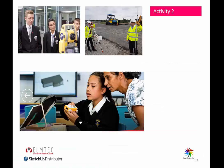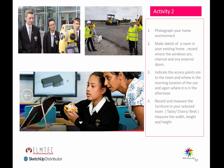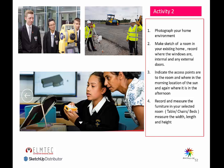So within the activity sheet, with activity two, we're going to start by photographing your home, make a sketch of the room, indicate the access points, and record and measure the furniture that's in your room, such as tables, chairs and beds. You need to know the width, the length, and the height.